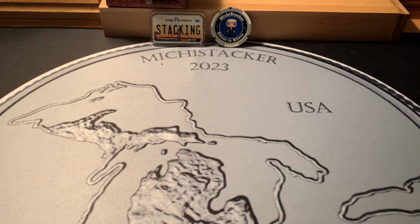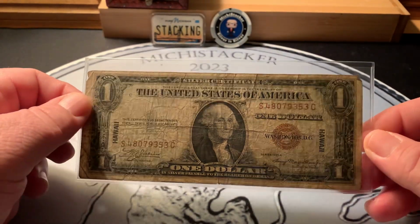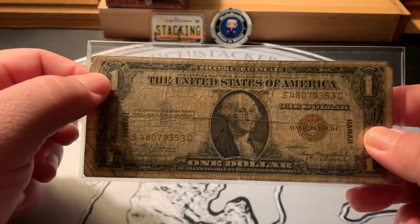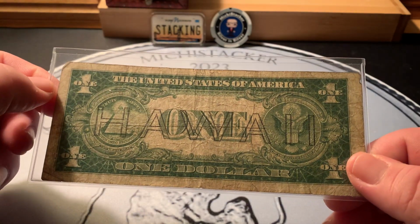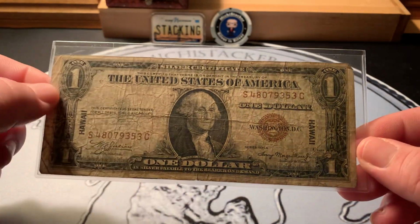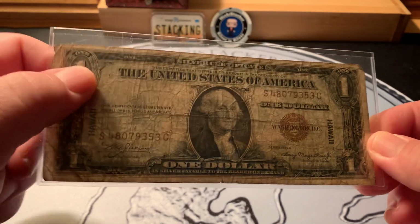Also, you can see here, I dropped the cover for it. Sorry about that, guys. This one I remember showing too. I'm kind of proud of this. It's got family ties to it. It's a $1 brown seal Hawaii. A lot of your World War II vets that served in Hawaii during the war probably came home with some of these. I know my grandfather had a bunch of them, but they disappeared when he passed away. I was really happy to get this, and you can see it's very circulated, but it's for sentimental reasons. I had to grab it.